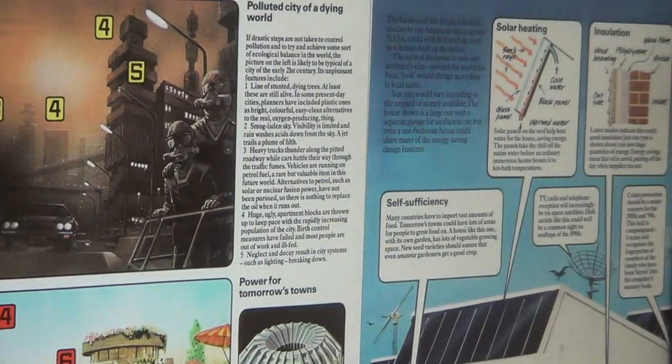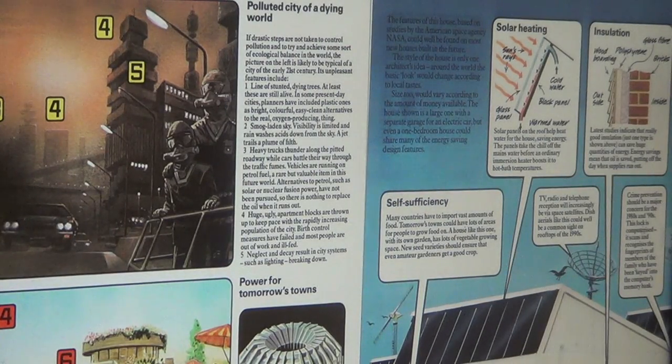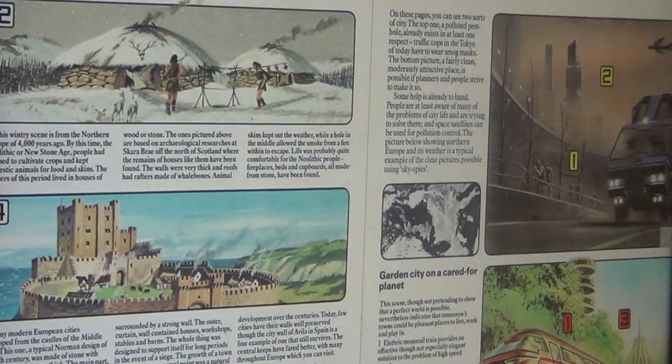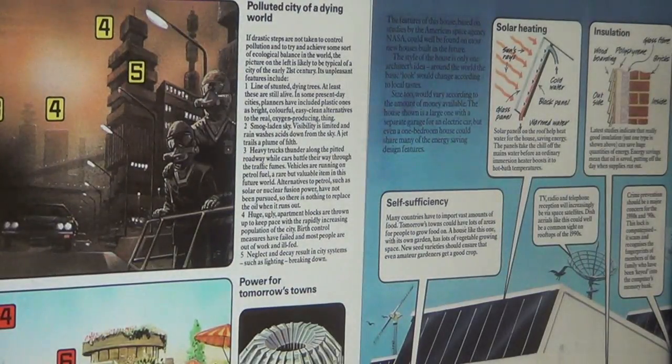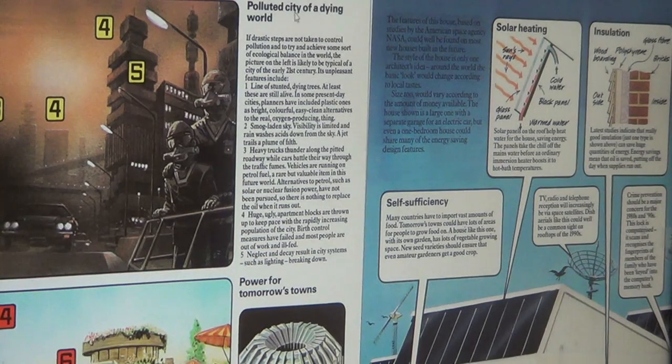It shouldn't be like that. You can't see the whole thing at once. Riding bikes. I think I prefer the one underneath, yeah. This one looks a bit bleak. The polluted city of a dying world.